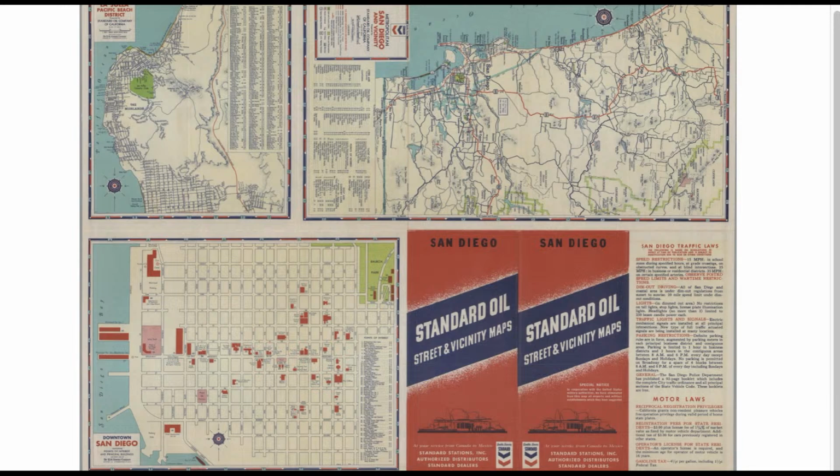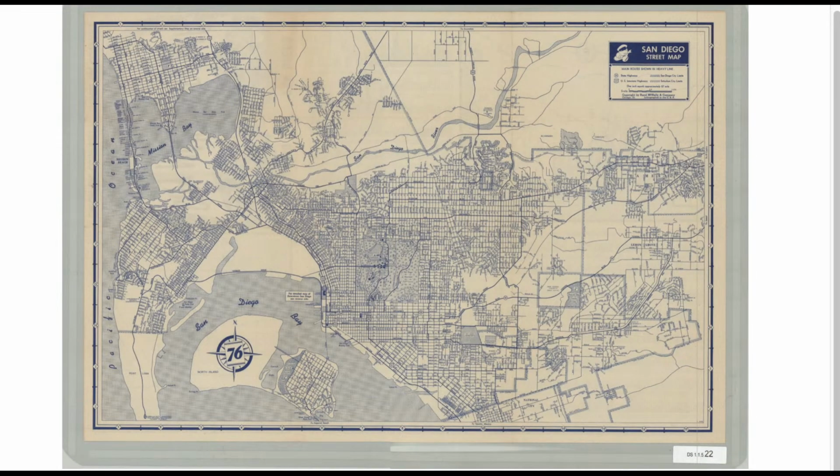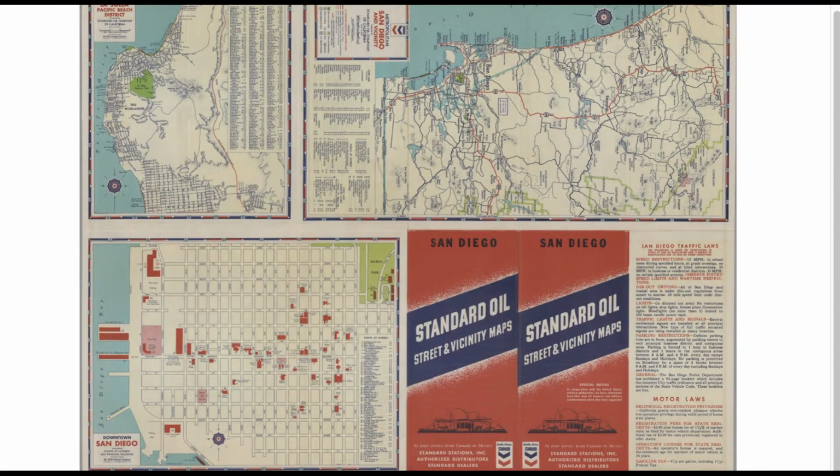But the inconsistencies are on the, no, not this one yet. Anyways, on the Standard Oil map, which I didn't put the slide in, they labeled Fort Rosecrans and they labeled North Island.